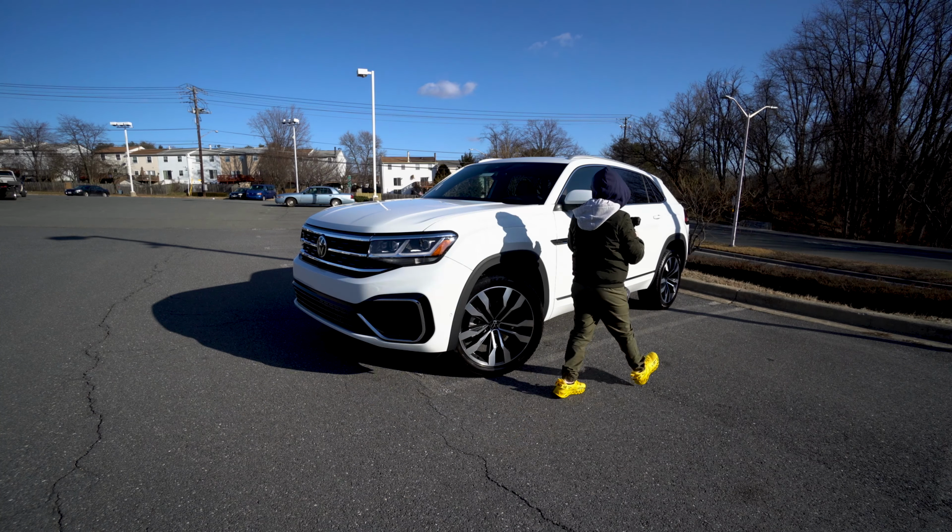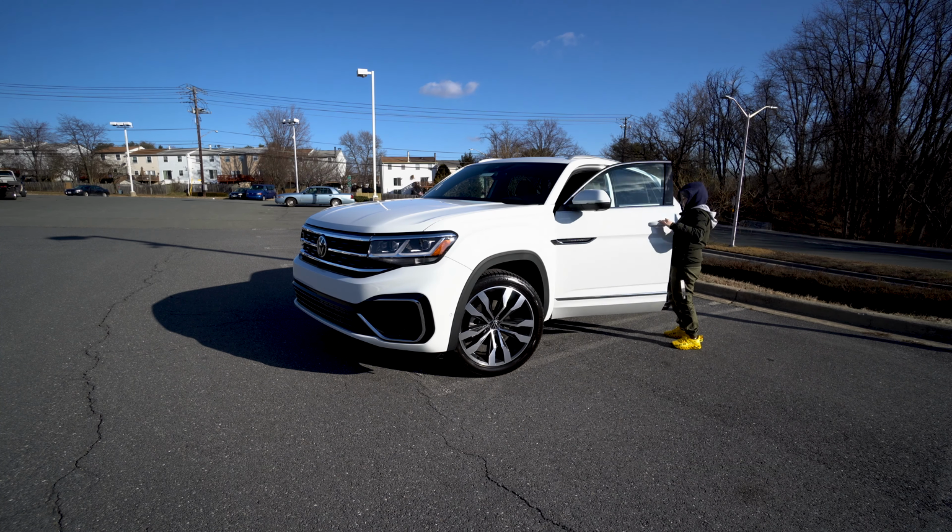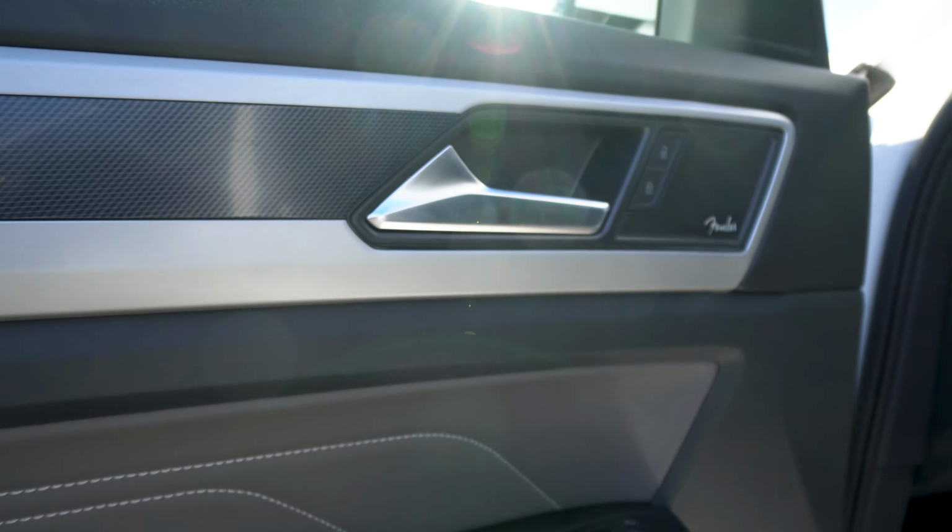Oh my God, I'm freezing. Let's go into the interior, please. Turn on heated steering wheel. I'll show you guys all the features.